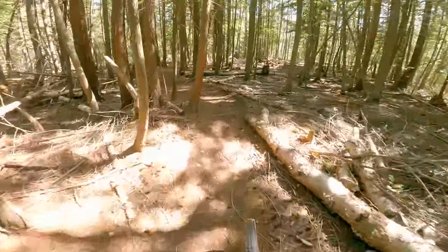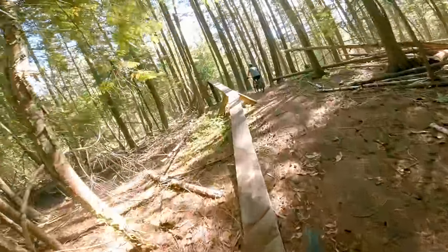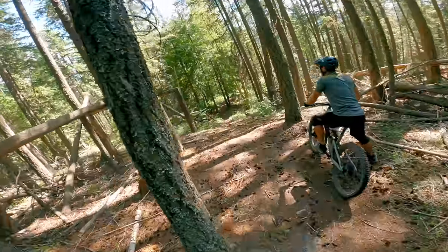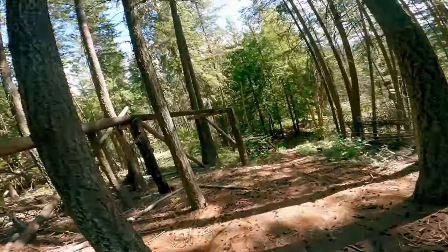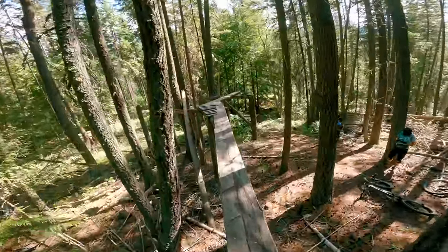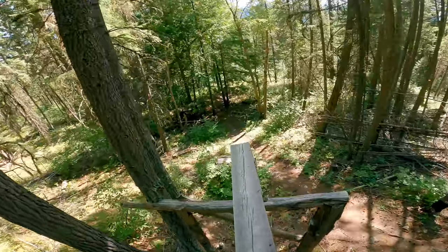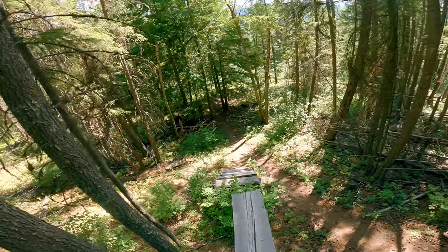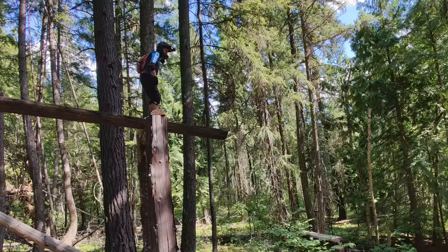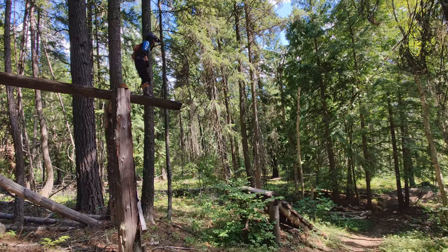But there are a few features in this forest that even Antoine wasn't into. Oh! Big old drop. Oh, that's got to be in some mountain bike film. A 12-inch wide skinny to a 10-foot drop onto a short wooden lander. Ooh, it is high. It's pretty slow speed too. People are riding it though. You can see marks on the boards. It definitely takes a special kind of rider to hit something like this.